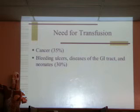And there's a lot of neonates. If you go to visit Kapiolani, there's a lot of neonates that get frequently tested that need transfusions almost twice a week. So, yeah, they comprise a lot.